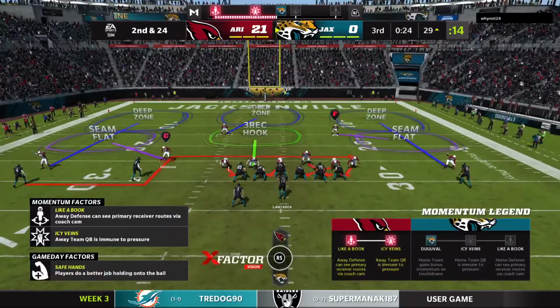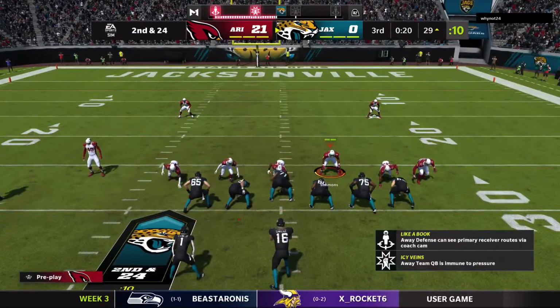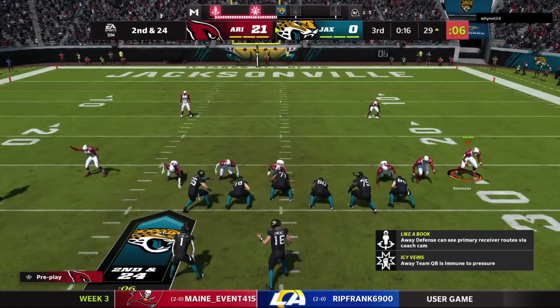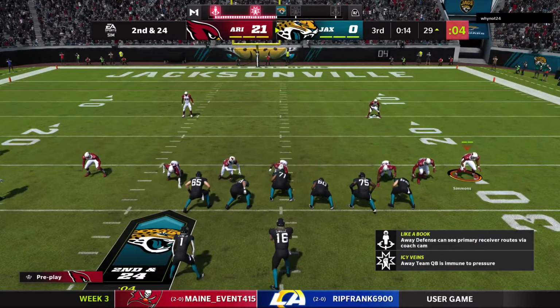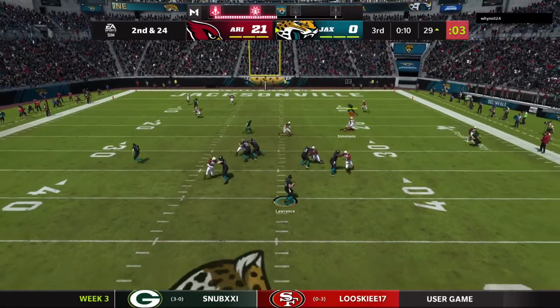So after the sack, a scenario you certainly don't work on too often. 2nd and 24. 34's the mic. He's coming. Check him. Get your swarm on. Another try after the first down sack.